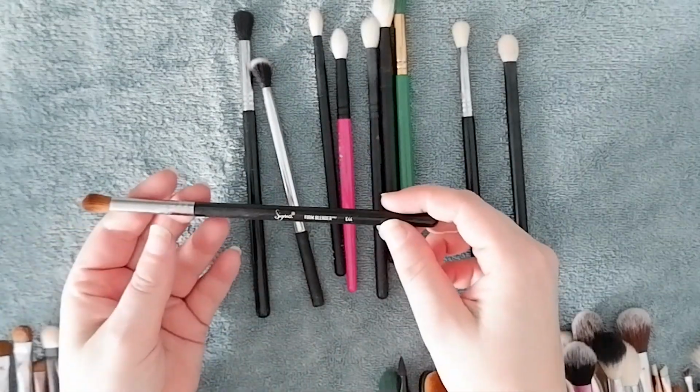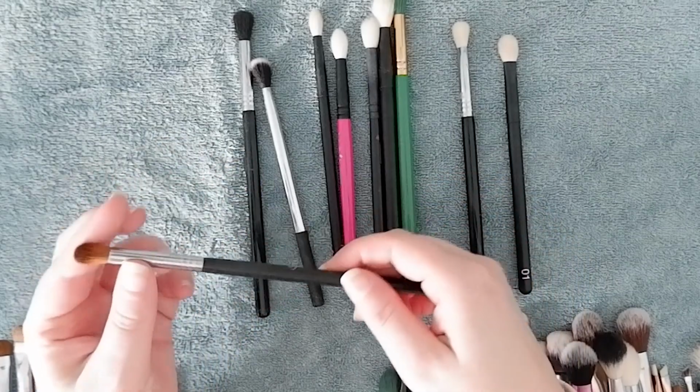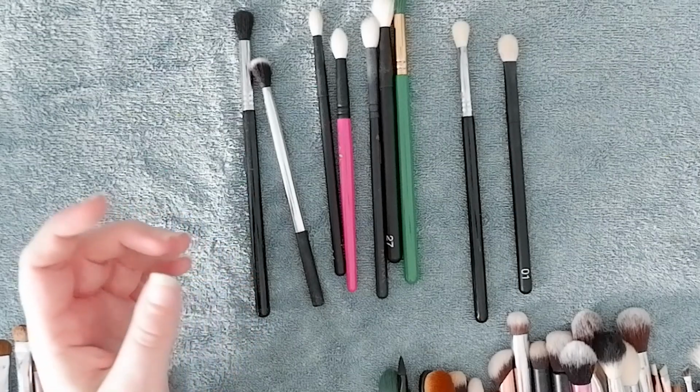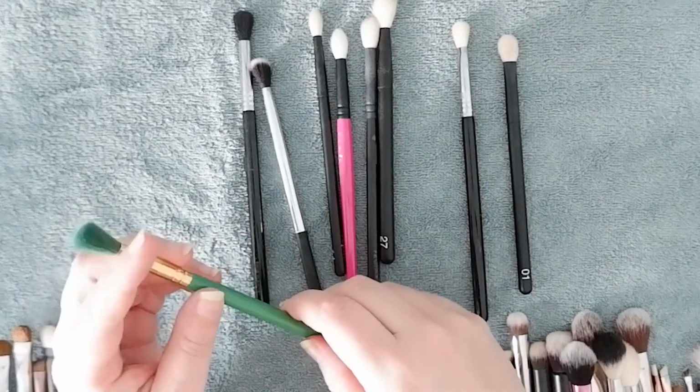Then, what do we have here? This is the Firm Blender E44 from Sigma. I love this for blending out a cream shade. So I'm going to keep that.